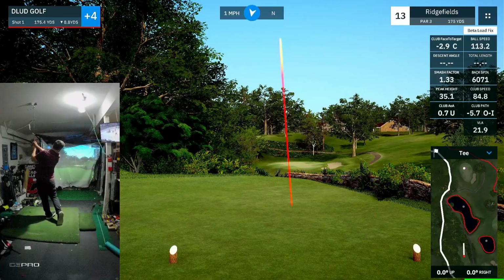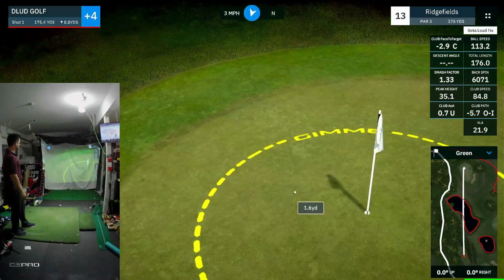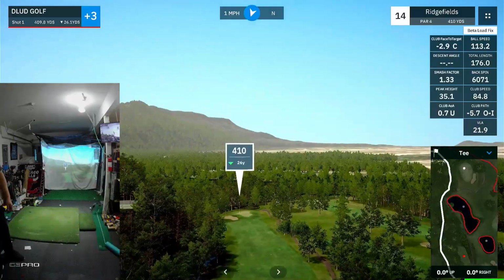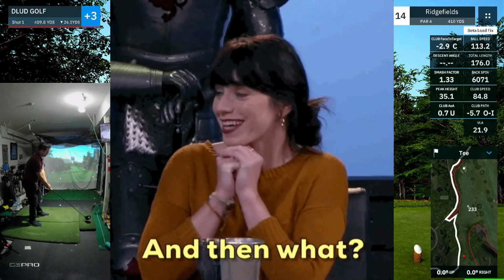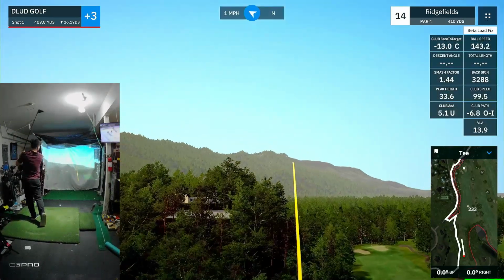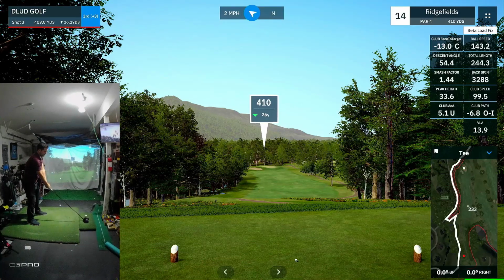Aiming middle of the green. And just absolutely clobbering this right at the flag. That was the best swing of my life. Of course, a perfectly timed rocket to the left and out of bounds by 50 yards. No choice but to re-tee here.